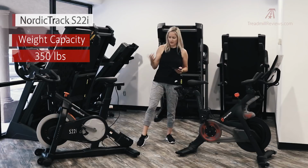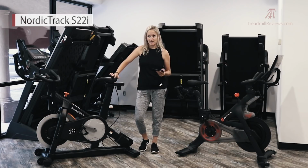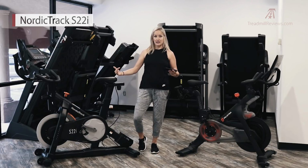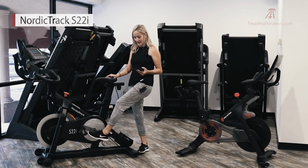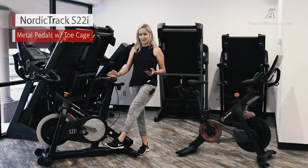The pedals are kind of a big deal for us. When you are cycling on the road, a clip-in pedal is the best way to get the most power out of your legs. A clip-in system is going to be your most efficient system for increasing your speed and increasing your distance. But on a home exercise bike, it's not necessarily crucial. That's why we're totally fine with the toe cage, because you are sitting still and all you need to do is make sure your foot stays connected to that pedal, and the toe cage will do that.